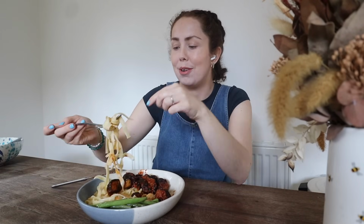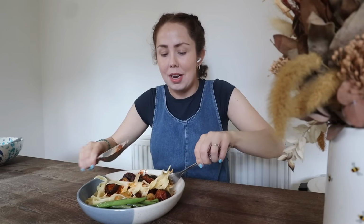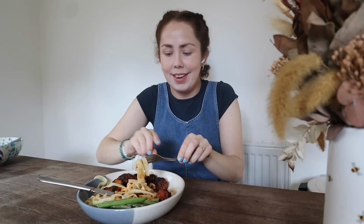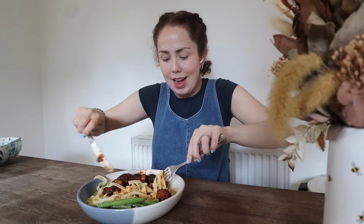I feel like I can hear them in the distance. I can hear Aaron's voice in the distance. So let me just have one more bite and then I can plate his up because I haven't fully plated his up yet. I was too excited about eating mine. But yeah, before the tornado arrives, quick!